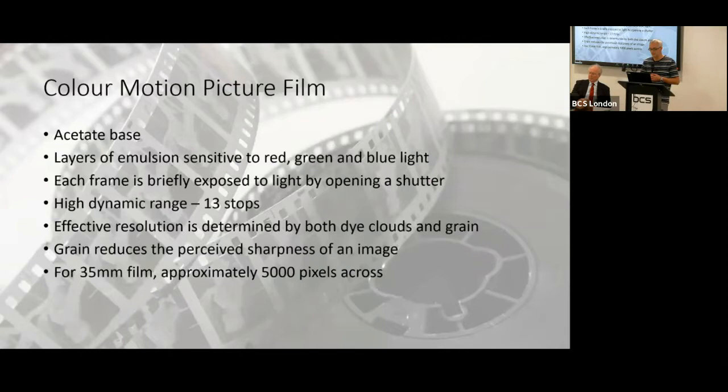But what's the equivalent resolution of 35 millimeters of film? Now that's a much more difficult question to answer. The light sensitive elements on film are silver halide particles, and they're generally around 1 micron across. When the film is developed, much larger dye clouds form around those exposed silver particles. And the dye clouds are the fundamental image forming elements, if you like, on film. But they vary in size quite a lot.